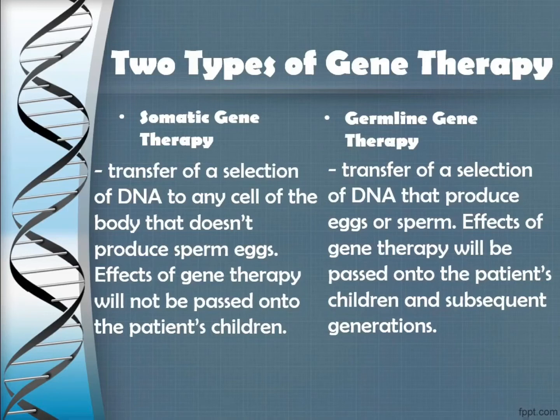One is germline gene therapy. It involves the modification of the genes inside germ cells, sperm, or ova. Two, unlike germline therapy, somatic gene therapy only involves the insertion of therapeutic DNA into the body cells and not the germ cells or gametes.